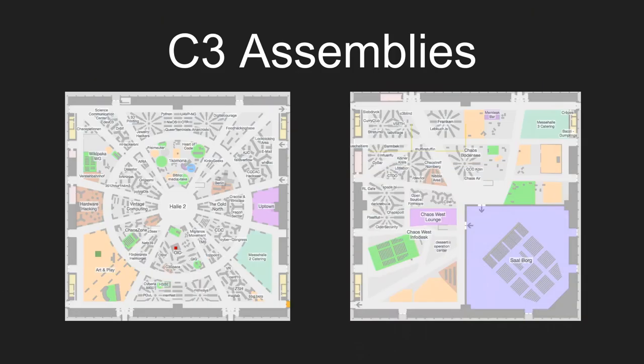So, unfortunately, the C3 sign is not coming, so just take a look at those pictures while I go through them. And now the next one is C3 assemblies. Here, take this one. Thank you.